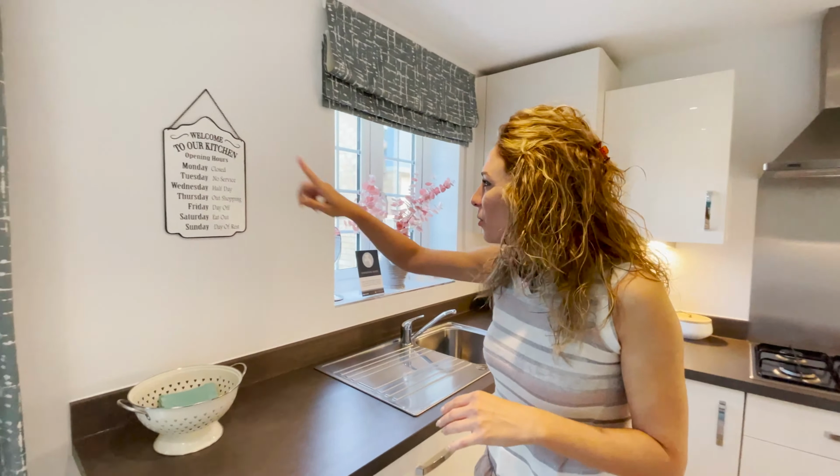It would be nice. Okay, so this is the kitchen and dining area, a very small one. Nothing else here. And we can go and check out the bedrooms.